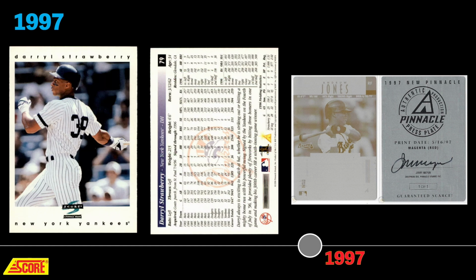And then with Pinnacle Brands, they also started to randomly insert printing plates that were hand-signed by Pinnacle's CEO, Jerry Meyer, with 8 plates per card. So they would have plates for the front and back of the card in each of the printing colors that they had, which was black, cyan, magenta, and yellow. And these were very common chase cards in the industry at the time.